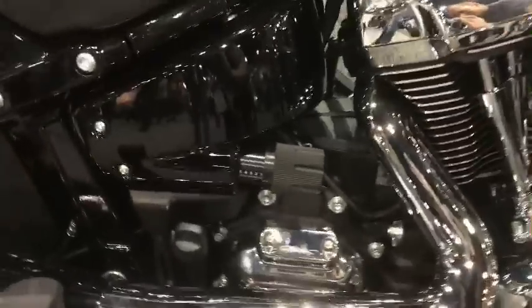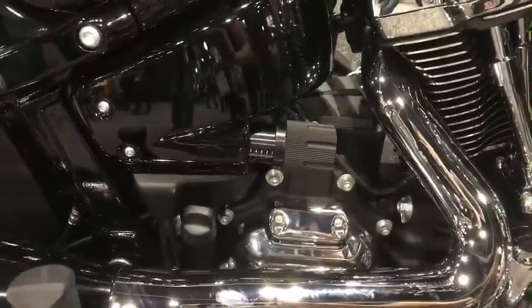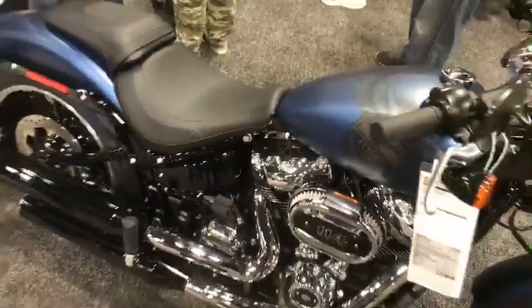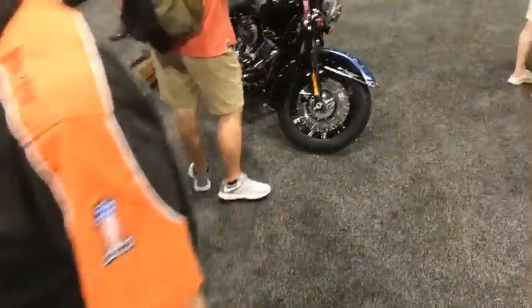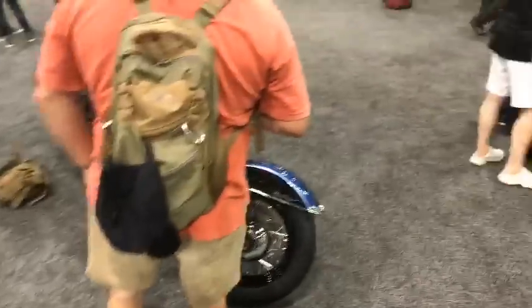This one has one of the adjustable preloads there. That's a good question. The seat heights, I don't know what the seat heights are yet. They all sit low to me, guys, so I don't know. I'll have to get back to you on the seat heights.